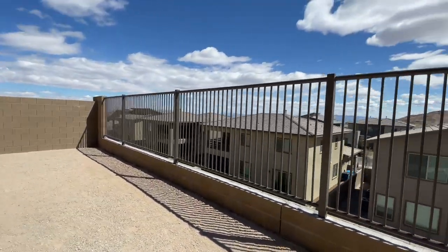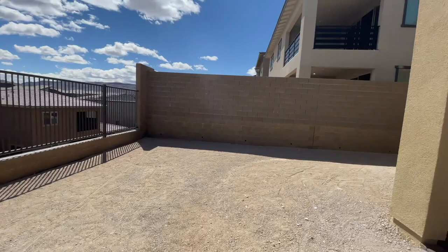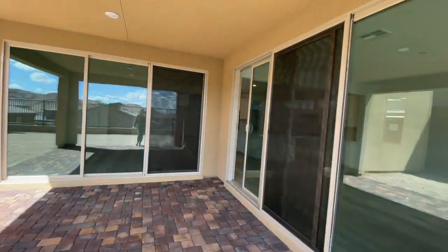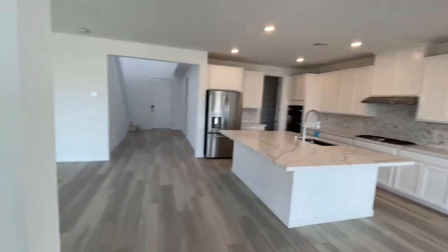I have three homes for sale in this neighborhood. This one closes next week, another one closes at the end of April, and then one more in May, I do believe. So now we'll go upstairs.